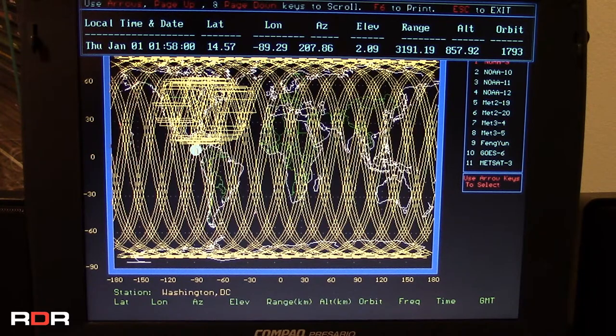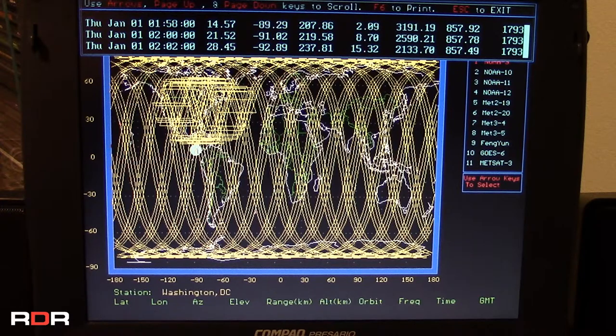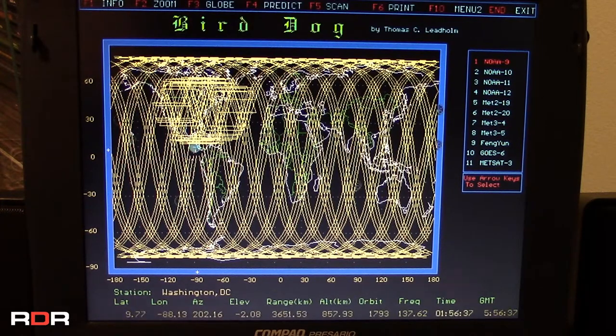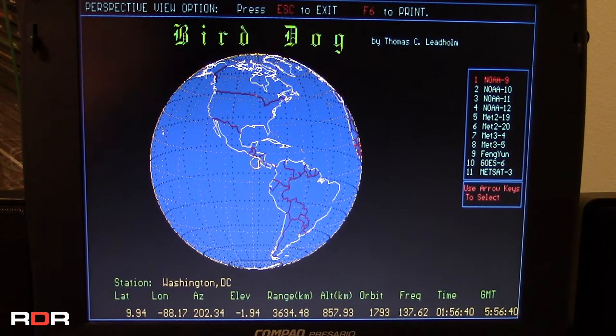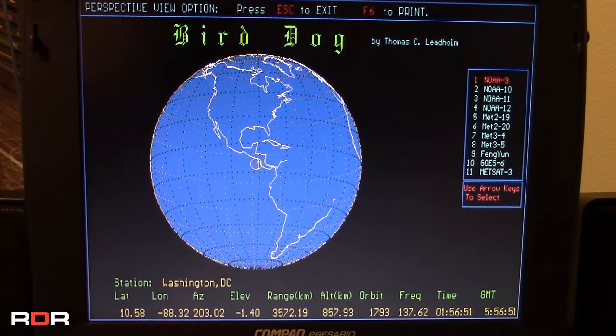This. I would love to print this just for fun. Looking at data. I mean, this is so cool. Okay, let's go to F3. Oh my god, this is so cool. Why do I love this so much? Let's go to satellite 1, satellite 2.